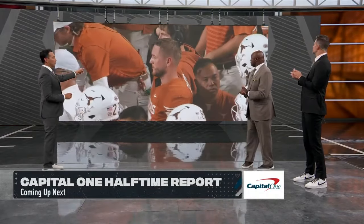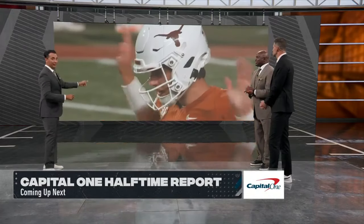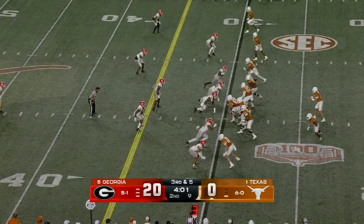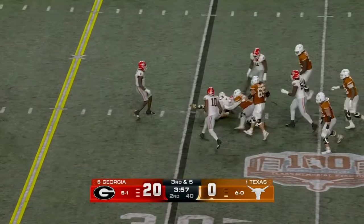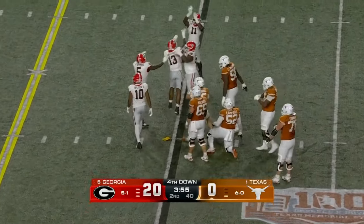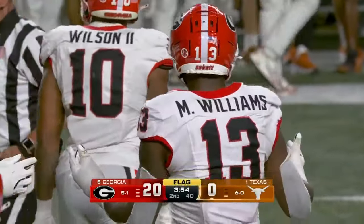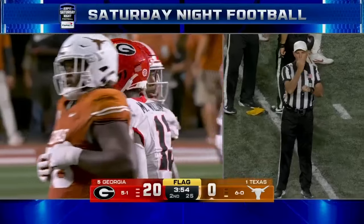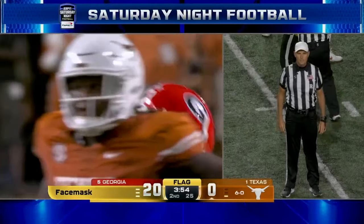Well, you got your wish. Quinn Ewers is on the sidelines and Arch Manning is in. It's Arch time. And stone cold against this swarming defense. They heat up the pocket again, and Manning, although he's mobile, cannot escape. A flag comes down. Michael Williams dragged him down just behind the line of scrimmage. Personal foul, face mask, defense, number 13. 15-yard penalty from the end of the run.